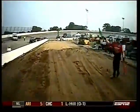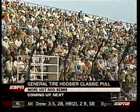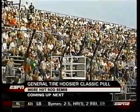There's one of the Lucas Oil Pro Pulling League officials. That's Big John, giving the driver the green flag, and once they're done, he throws a red flag, and that'll wrap it up. Come on back.